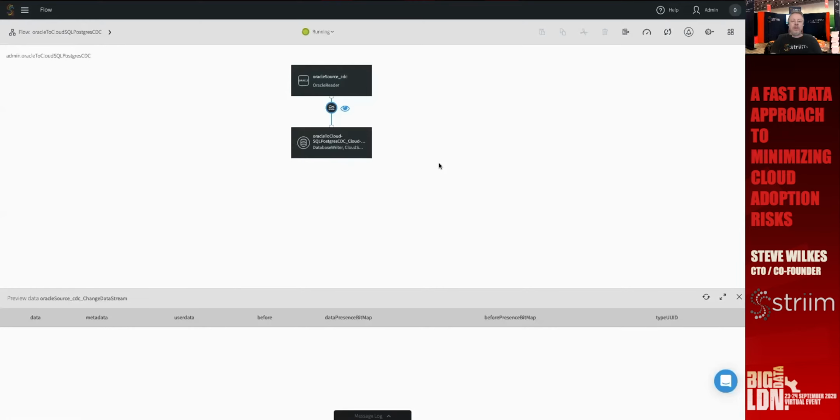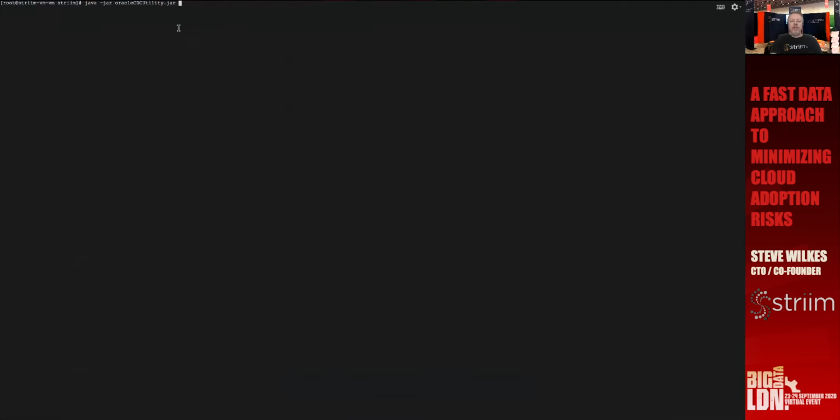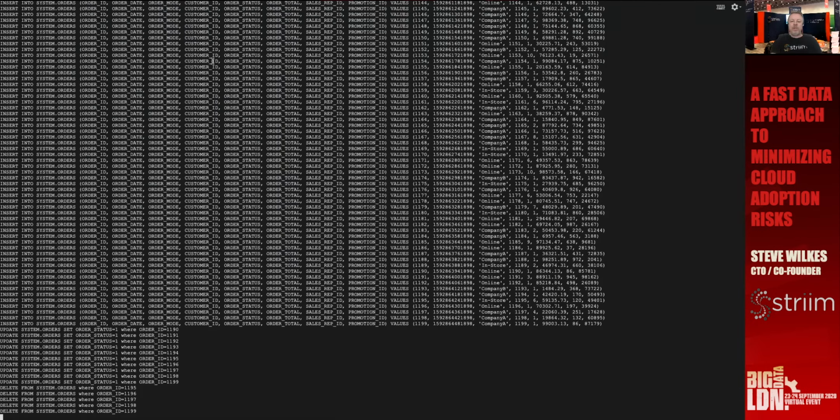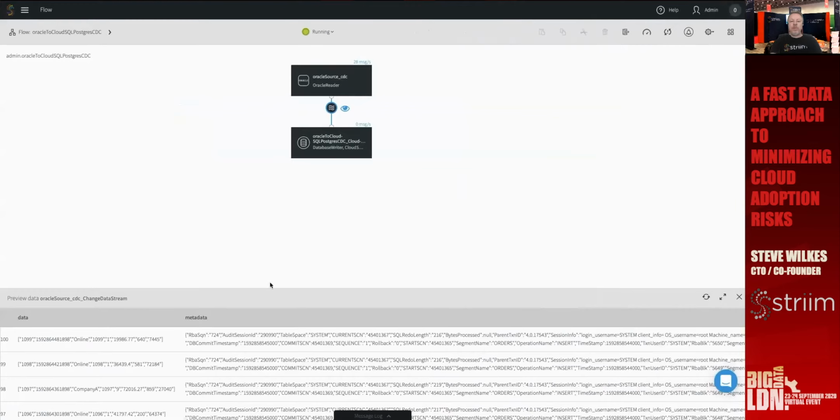Initially, there's no data flowing because we're not generating any new data in Oracle. You can see from the UI for PostgreSQL that there's no data in the target tables. Now, if we run a data generator for Oracle, it's going to create some inserts, updates, and deletes. You can see this data in the data flow preview window and see the rate of collection in the UI.